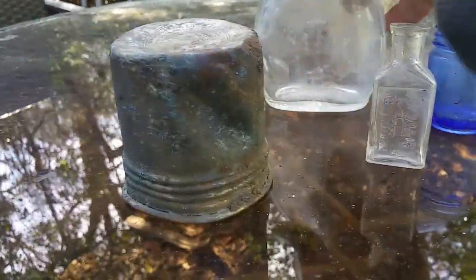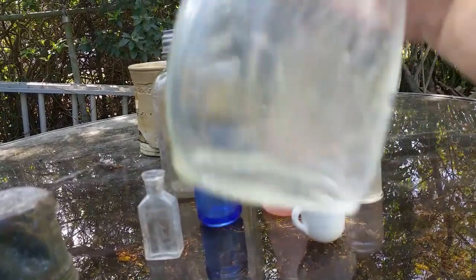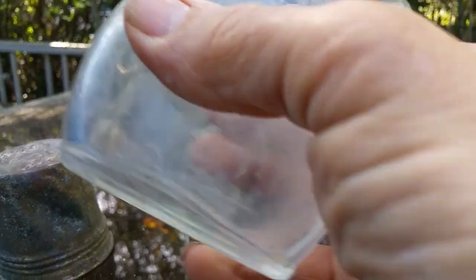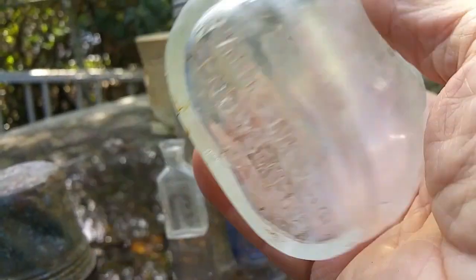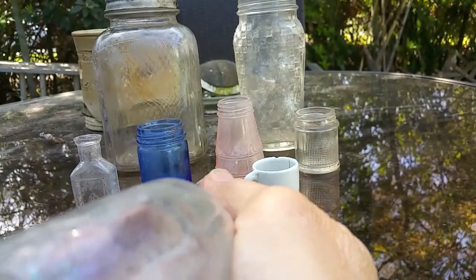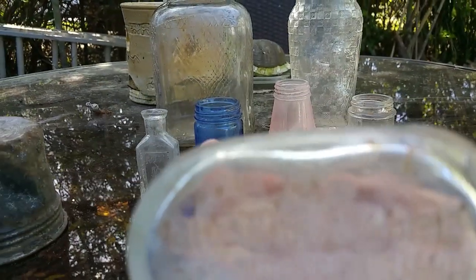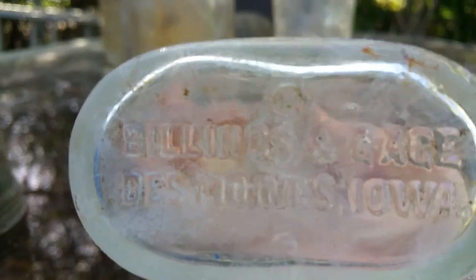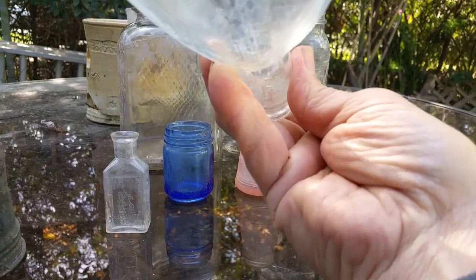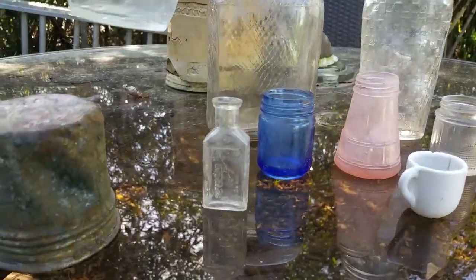The other bottle that I thought I could get information on is this Billings and Craig. But because Billings is also the capital of Montana, I got a lot of information on that. The only Billings and Craig that I could find information about was, I think, a clothing company out of Iowa, and they might even be related. We don't know, but obviously this is a salad dressing, it looks like to me, and it's probably very late 30s.